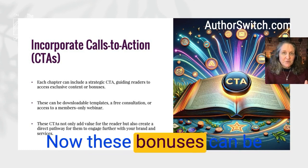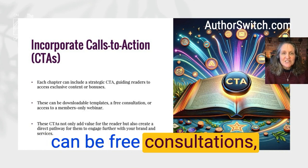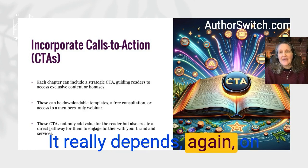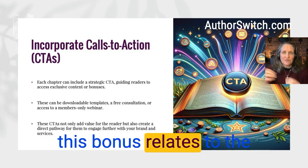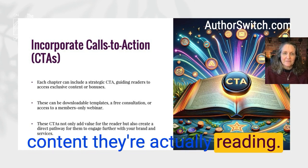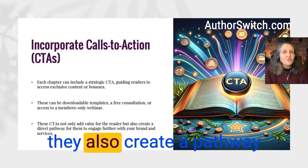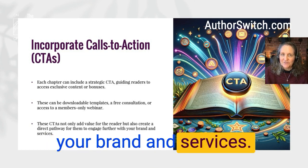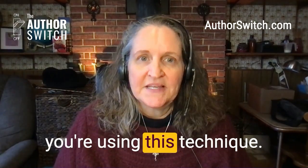Now, these bonuses can be downloadable templates, they can be free consultations, or they can be access to a member-only webinar. It really depends, again, on what the content is and how this bonus relates to the content they're actually reading. These calls to action add value to the reader, but they also create a pathway to engage further with your brand and services. Now, there are 2 things you need to be careful with when you're using this technique.